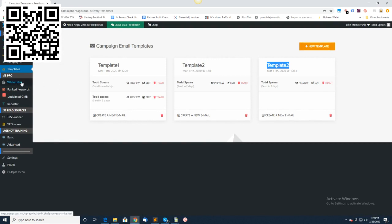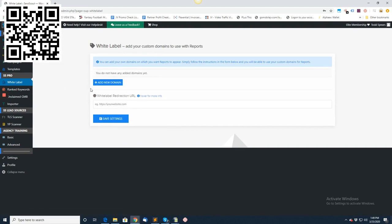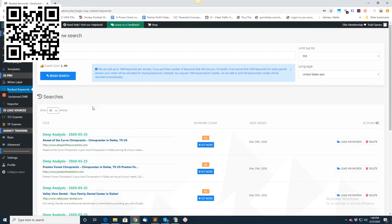Pretty common. White labeling in the pro version is pretty cool. Basically, you can set up your own domain for the report URL. If you don't like our report URL, you can use your own for branding. All right. And here's the ranked keywords in the pro version. This is something that I showed you earlier.